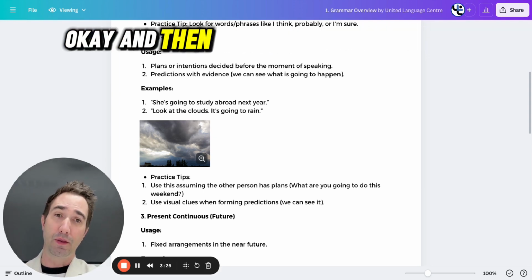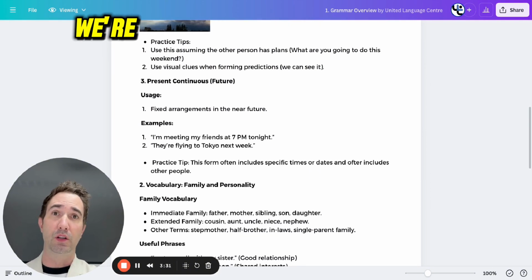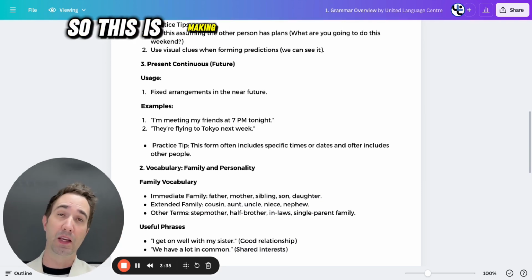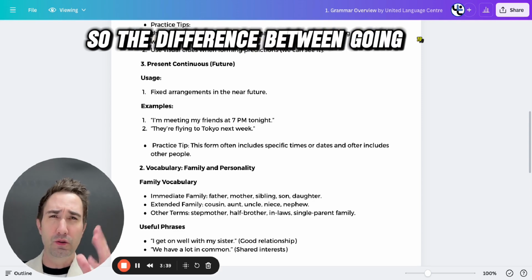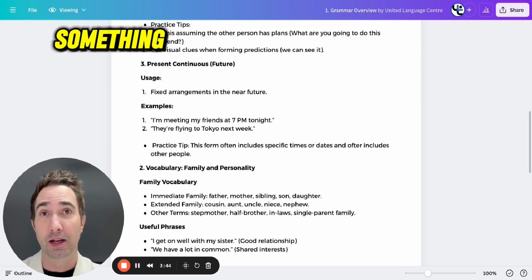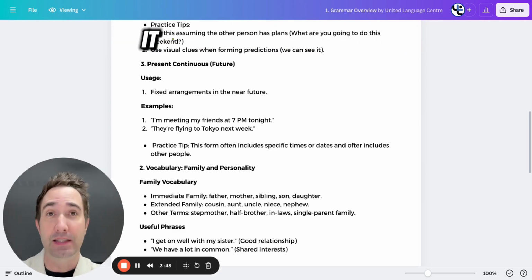Okay, and then the third one here is present continuous. So we're going to talk about the present continuous here for the future. So this is making arrangements in the future. The difference between going to and present continuous is just that it's a strong plan, something that I think is 100% or 99% happening.